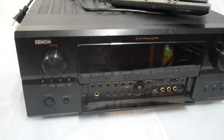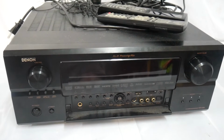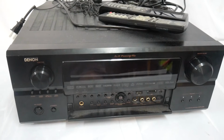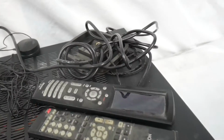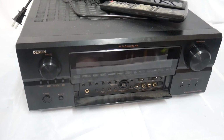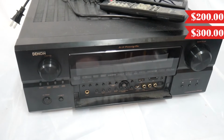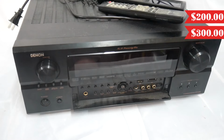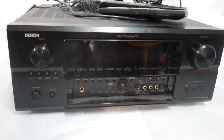This is a Denon. I've had a chance to hook it up and test it, and everything seems to be working great. I did look it up on eBay. They bring an easy $200 to $300, no problem. Even the remote control by itself is worth $50. So this thing was $2,000 when it was new. So it's a pretty high-end unit, and I do expect to get $200 to $300 for this as a local sale. Only paid $20 for it, so turned out really, really good.